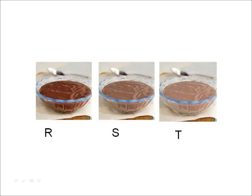Here are 3 samples of pudding labeled R, S, and T. Consumers are asked to taste them. Then they answer a questionnaire asking them to choose the one that is the highest quality, the one that is most chocolatey, the one that is creamiest, and the sample that is the highest price. They choose R as the most chocolatey, highest quality, and the one that they would pay the most for. They choose T as the creamiest.